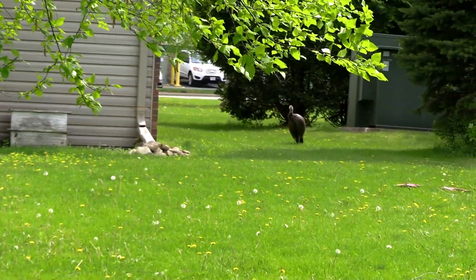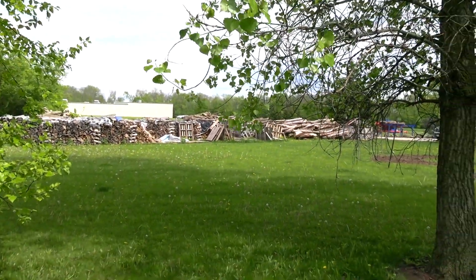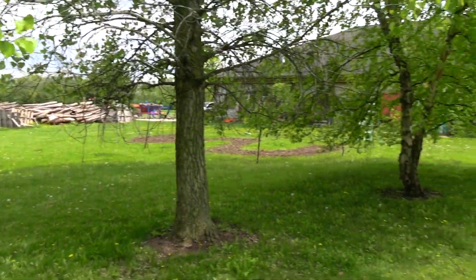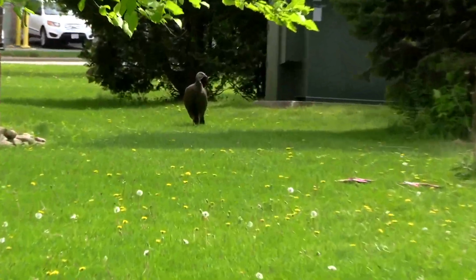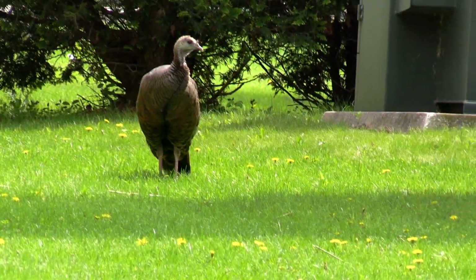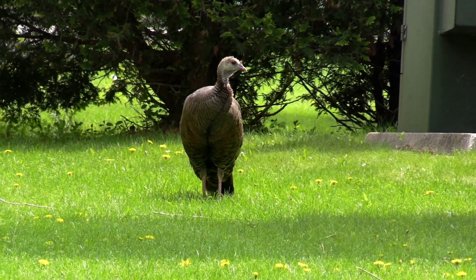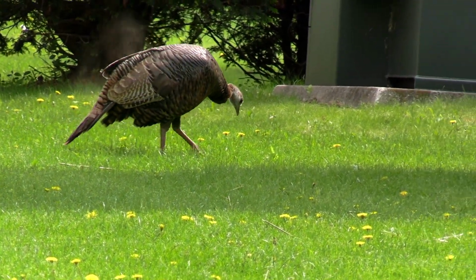So yeah, there she is. There's my building. See, she's close. And right over there is the wood yard over to my left. It's to the east. And there she is. So yeah, she's not afraid. I think the turkeys are less afraid than the robins are of me. They do not get hunted around here.